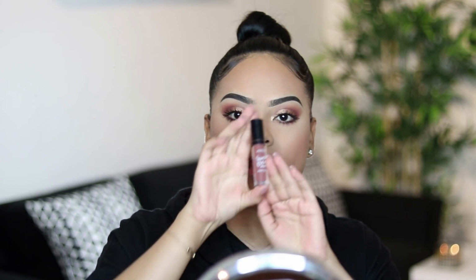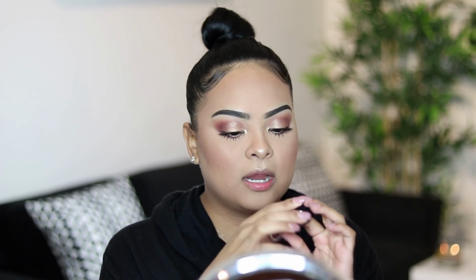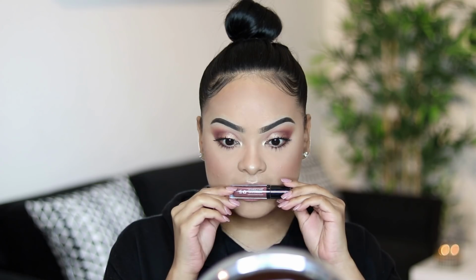For lips, I'm gonna go ahead and take this Jordana Sweet Cream. This is their matte liquid lip color, and this is in the shade Cinnamon Toast. I don't know why, I just kind of want to use this color. It's so freaking cute.